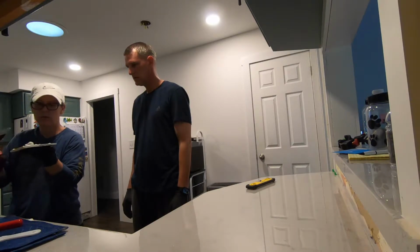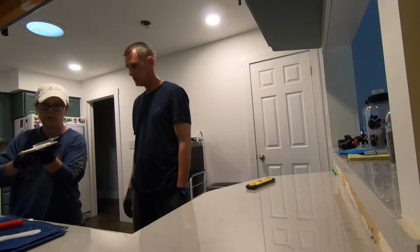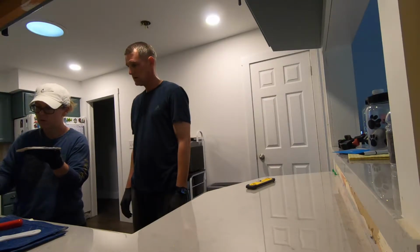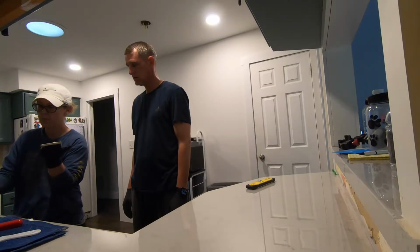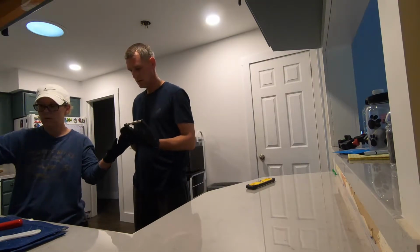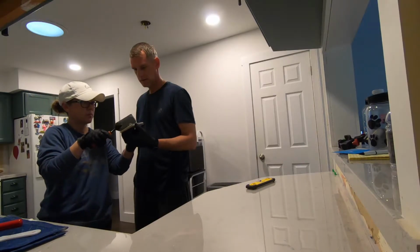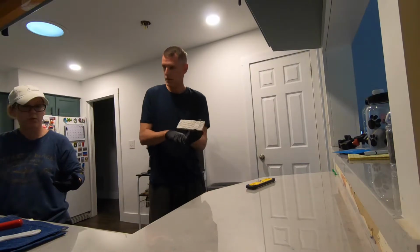I think you just slab some on, and again, I'm winging it. Smooth it out, right? And then take this. Do we get that corner? I don't know. Probably need to make sure. I think that's probably pretty good. I have no clue what we're doing.